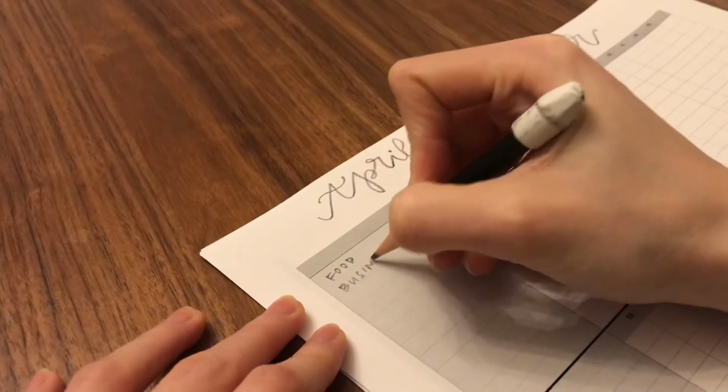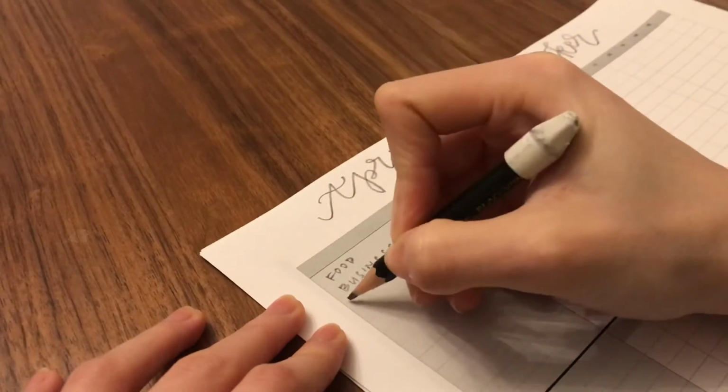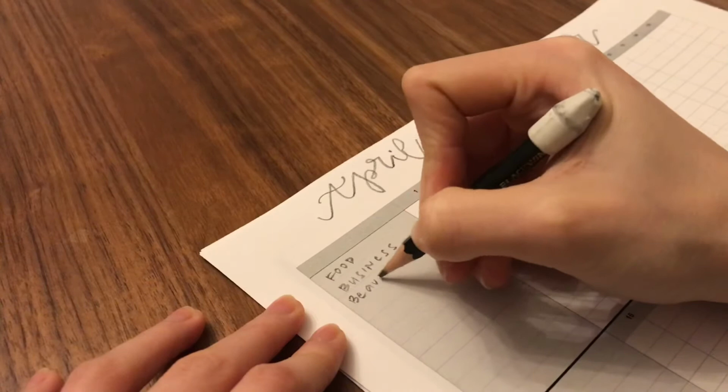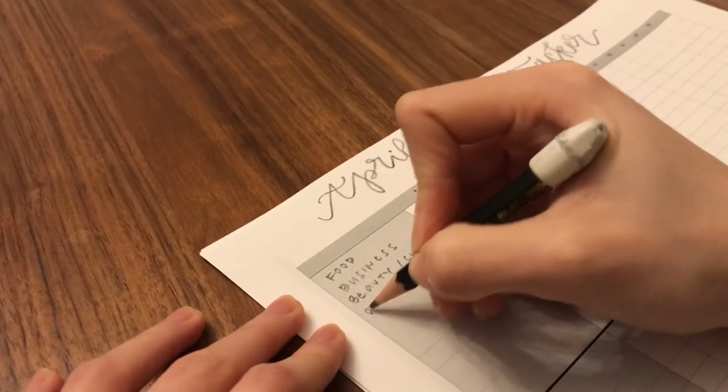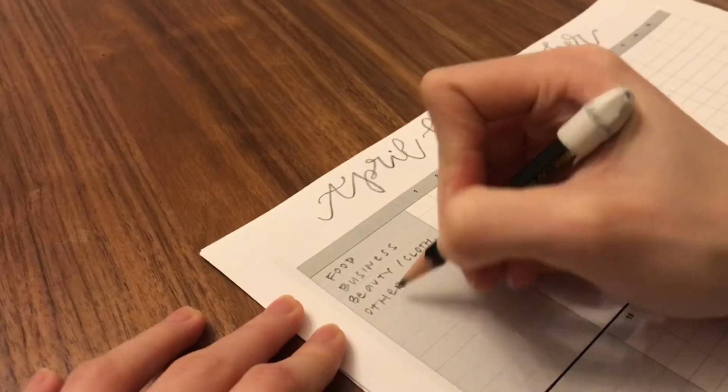So here, feel free to record whatever you want to record. Maybe you want to make sure you're drinking 8 glasses of water a day. Maybe you want to record if you're working out or reading a book, practicing a language. It's really up to you.